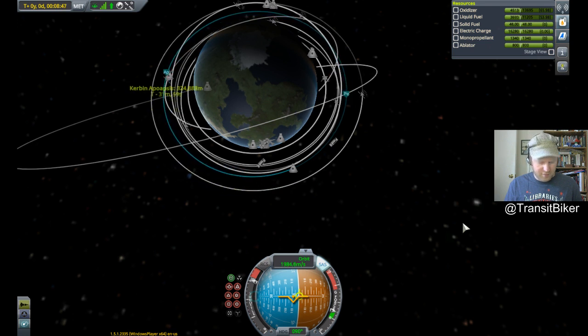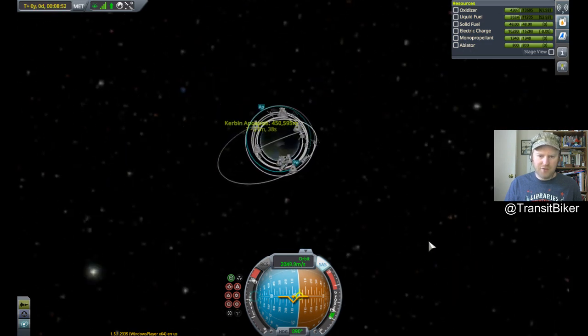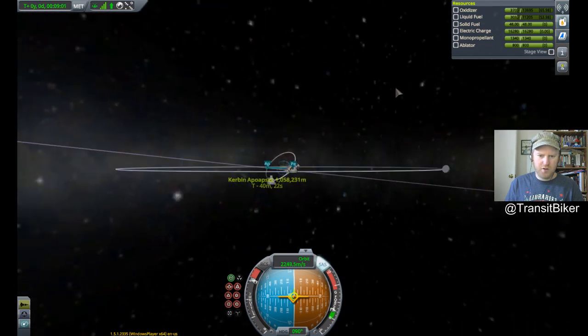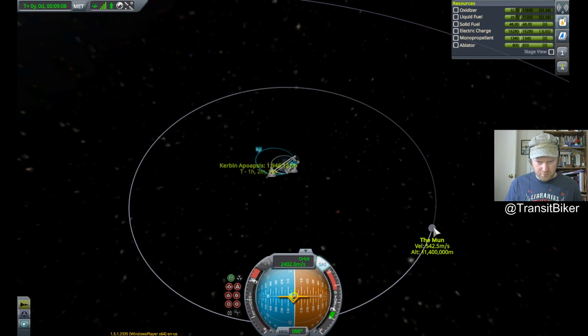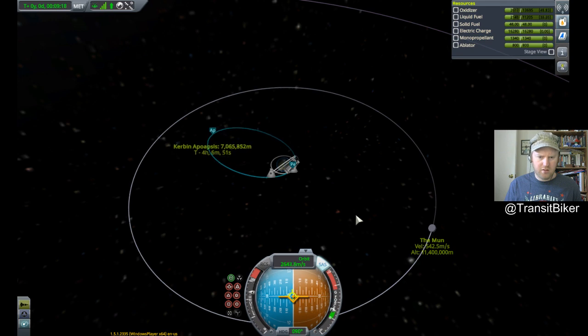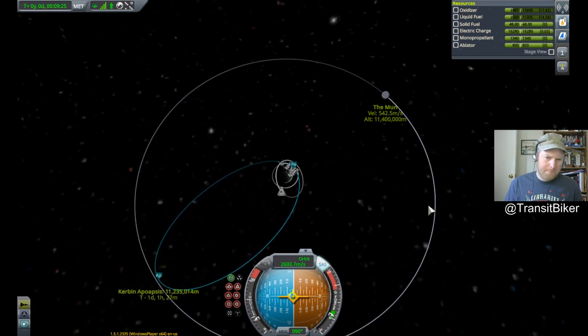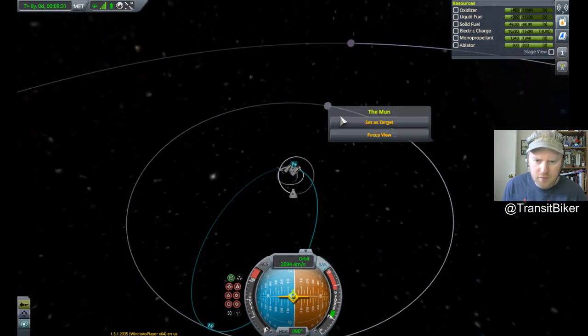Okay, we can swap that out. That's fine. So it can get into orbit now, but now we're not trying to get into orbit, are we? Now we can go full hog and just see if we can get a lunar intercept somewhere in the relative area of this orbit, and see how much fuel we have left. A little bit more efficient. All right, so we do have a little bit of an intersect there. Set as target.